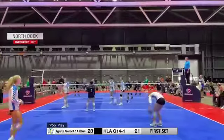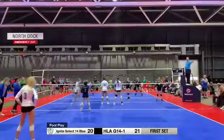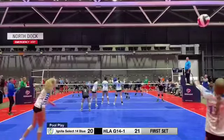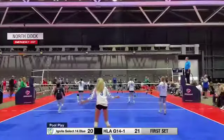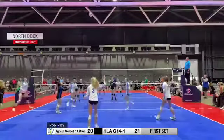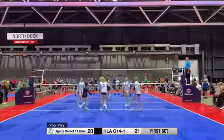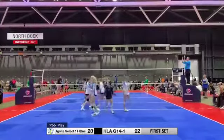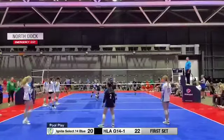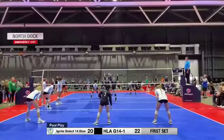Macy heading back to serve again, to see if she can tie up this first set. Macy with the serve deep. HLA gets it up. They're gonna set up their backside hitter with a tip. Kaylin's there to get it to Maya. Maya to Cameron in the back row. Cameron hits it wide, and that's gonna be a little too wide out of bounds. So HLA, clinging to a 2-point lead, has the serve. Ignite needing to make a stop here and a run at the end to see if they can close out this set.